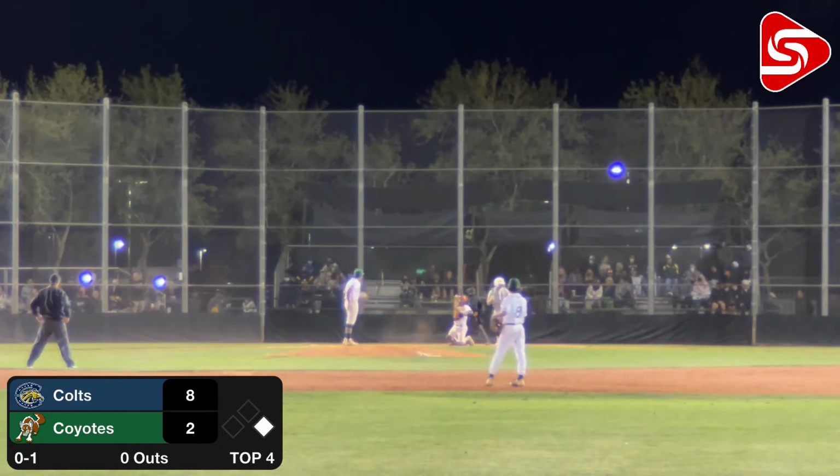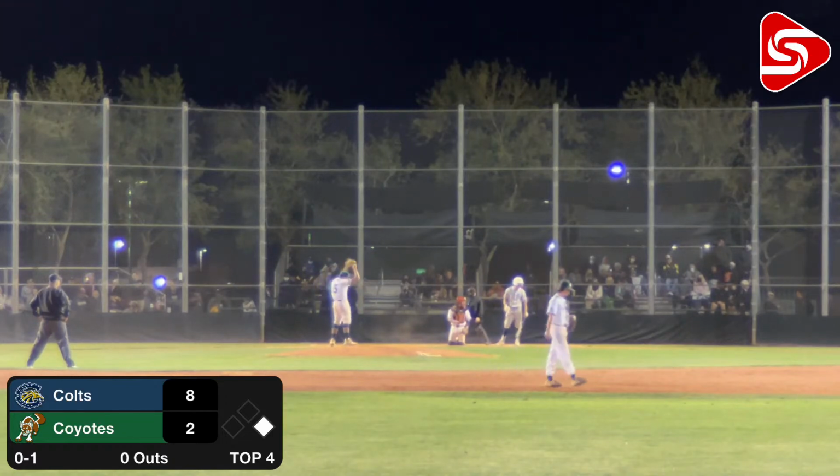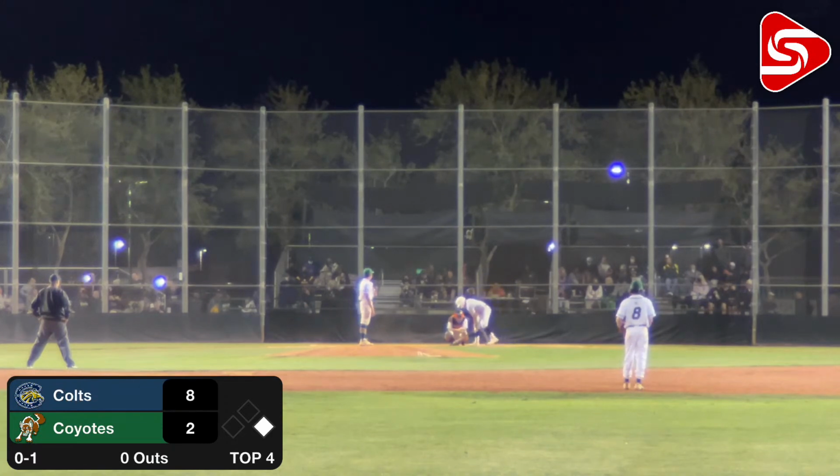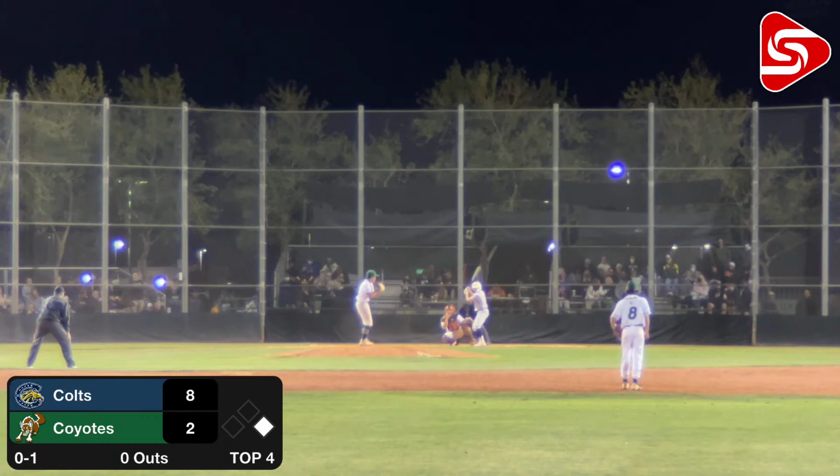Sees a first pitch fastball on the outside, strike 1. Thank you, Owen. Yeah, I thought I heard some people yelling, he's a freshman. Thank you guys for clearing that up in the comment section. So Schaefer is a senior. That'd have been an impressive freshman.